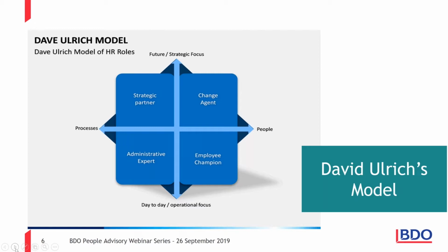Absolutely. As I mentioned in our previous slide, the Dave Ulrich model was developed in the late 1990s, so it's been around for 20 plus years. It was originally designed to look at those 4 key aspects: the administrative, the employee champion, the change agent, and the strategic partner. But now, with the digital work environment introduced, if you think of your Ubers, your Googles, the new thinking of designs, the way we work, our desks, our office model, our flexibility, all of this is changing in this new digital world that we live in.